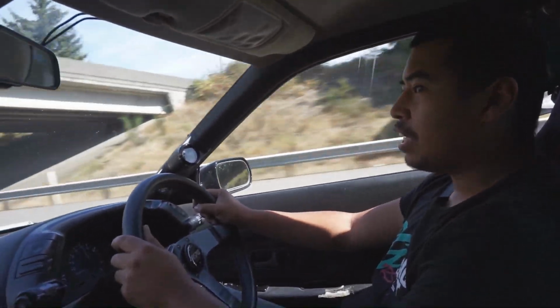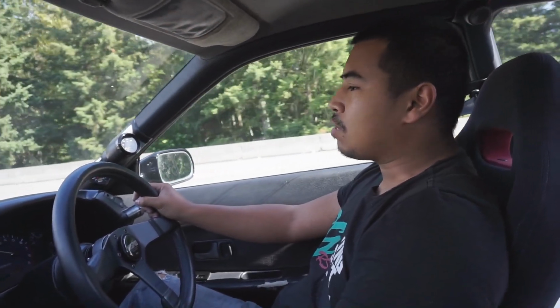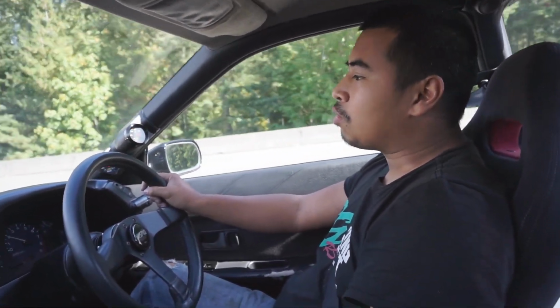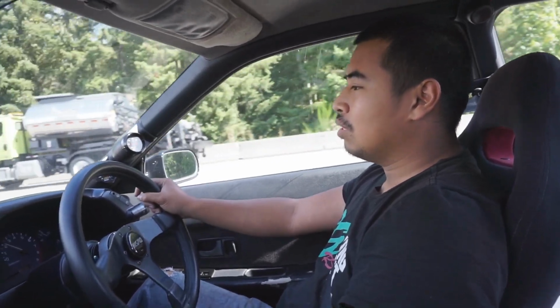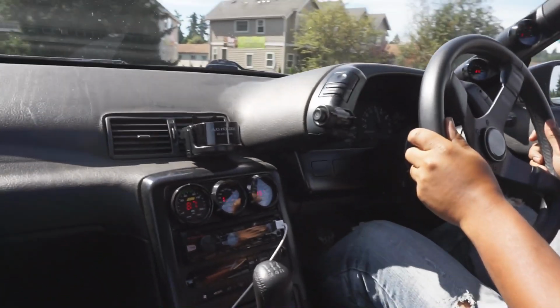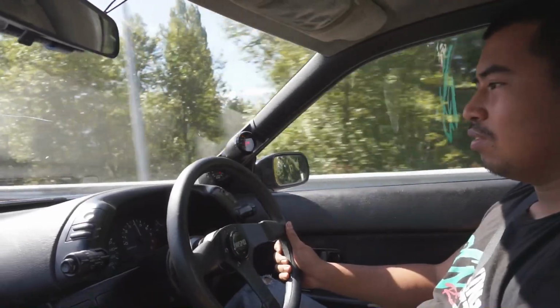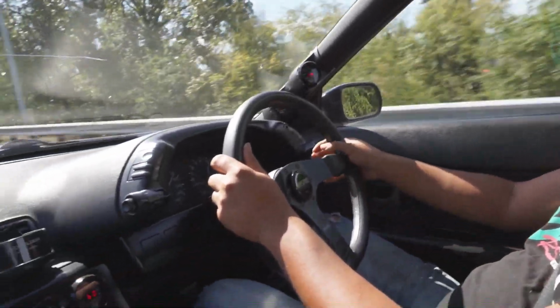It didn't break up as bad, but it breaks up above like 5,000 RPM, and it just doesn't want to go anymore because it's misfiring, and the coil pack just couldn't handle that. When I see it happen, it's like it's broke. The car doesn't really work.